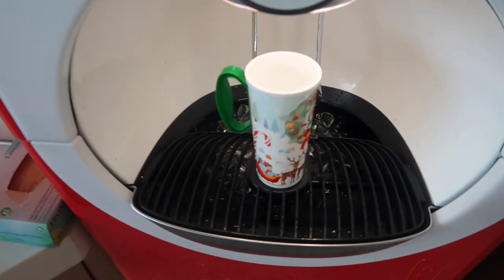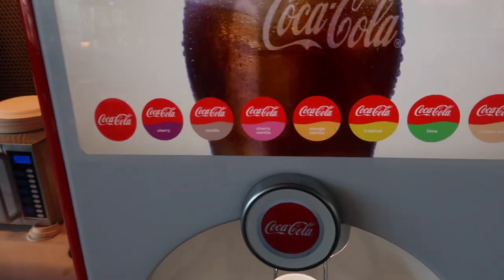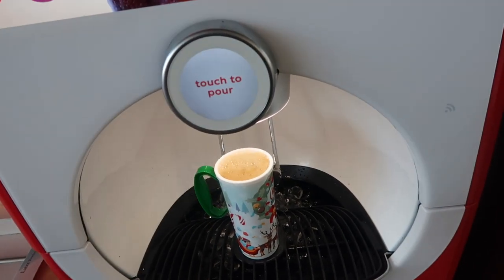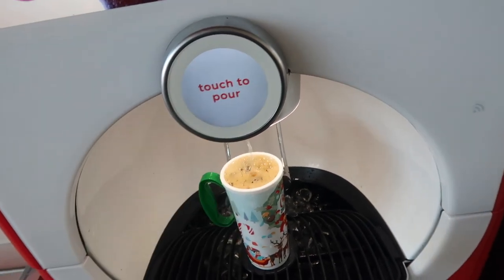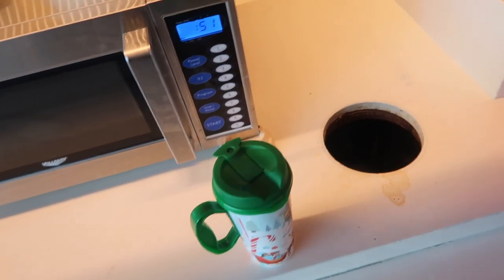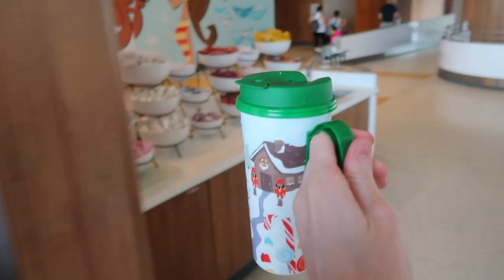Okay, so you have to set your cup on the thing so it reads it, and then I'm just gonna go with Coke for now, but with freestyle you can do whatever. And then there we go. Looking good. Okay. And I know I showed the cup prices before, but I'd say it's pretty well worth it wherever you stay, because singular drinks are so expensive. So if you're gonna be drinking a decent amount, definitely do it.